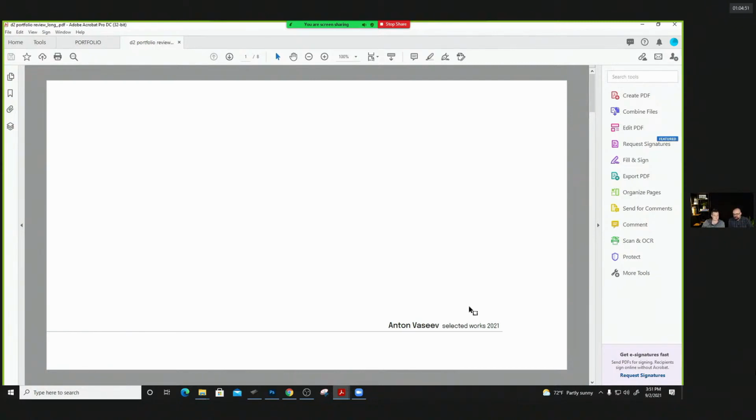Not "portfolio". You see, "Selected Works 2021". That's cool. That's more stylish. Another solution is a little bit more of a graphic element. Why not? I mean, it's super simple. You can complicate it more or put a background picture here. But it's a great start.